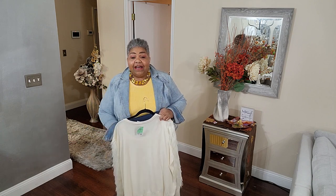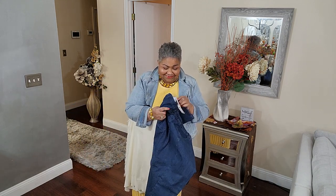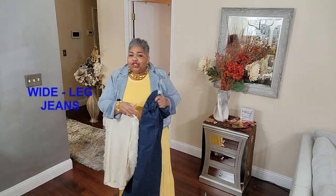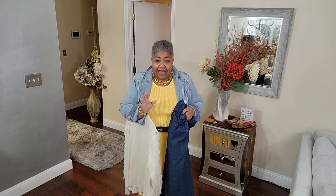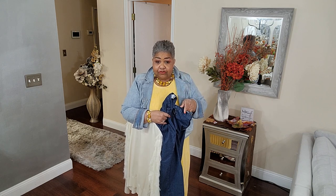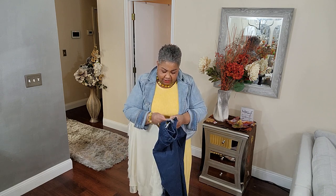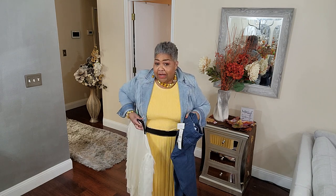So today, I have been going through some more things. And yes, new with tags. So this is a pair of wide leg denim jeans. And I was trying to think when I purchased them. I got them from Belk. It's been a long time, but I'll go through my order history, and if I can find them, I will link them down below, because I know you guys love getting a bargain too. Trust me, they were on sale. They're by Ruby Road, and they're $48, but I know I didn't pay that much.